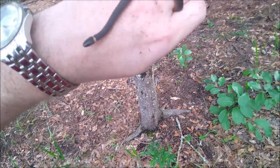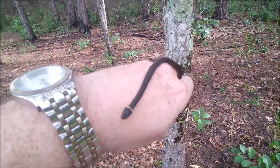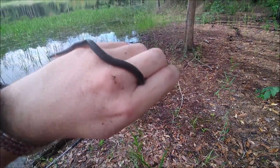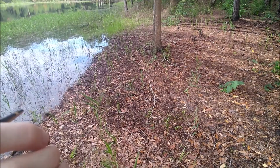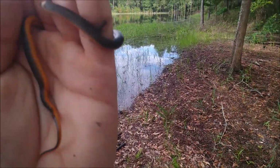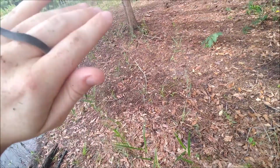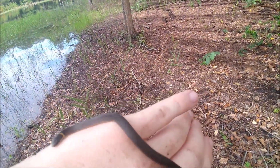Remember when I said this would be my last day? Well, this is still my last day. But anyway, I found me another snake. This is a ringneck snake. It's probably a southern ringneck, from the bottom coloration. That's two snakes, but actually I found three snakes.